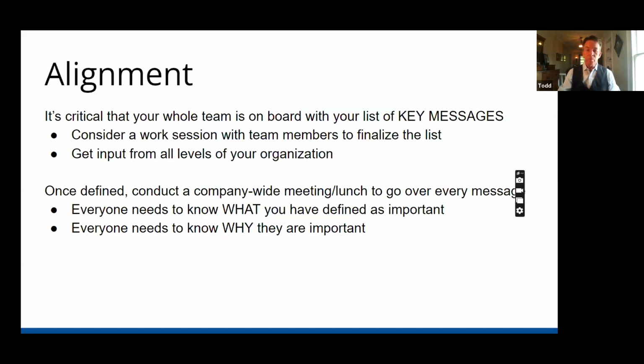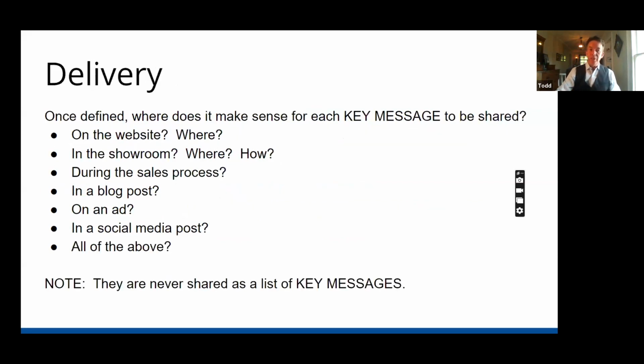Next, when you think about the delivery, you've got this defined list. On each one of them, you're going to start to think, where does this key message need to live? Does it live on the website? If it does, where? Is it the homepage? Is it somewhere else? Sometimes things get lost on an About Us page and people don't tend to look at it. So my guess is some of your messaging needs to be elevated on your site.